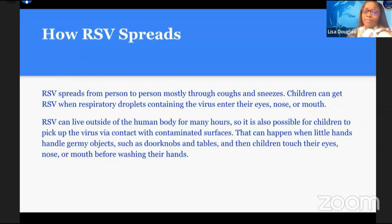RSV can live outside of the human body for many hours, so it is also possible for children to pick up the virus via contact with contaminated surfaces. That can happen when little hands handle germy objects such as doorknobs and tables, and then children touch their eyes, nose, or mouth before washing their hands.